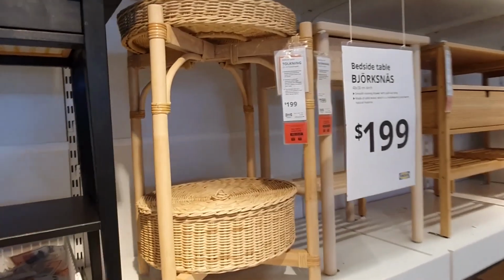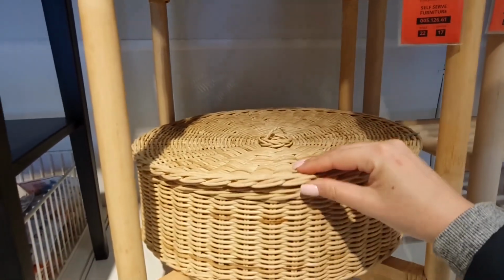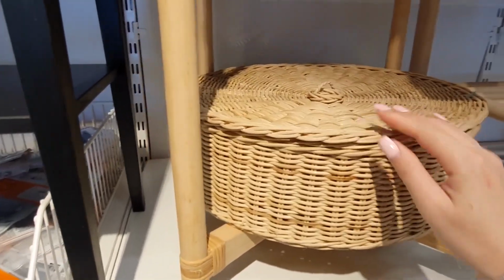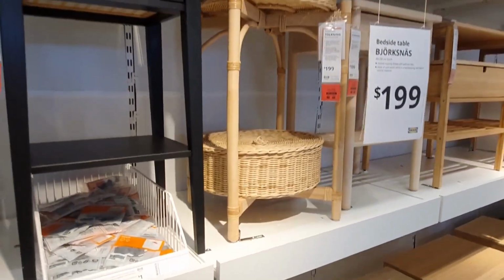This side table totally caught my eye. It is so unique. I've never seen one quite like this before. It's rattan and has this nifty little storage basket underneath with the lid for some hideaway storage. You can remove the whole basket as well, which I thought was pretty cool and gives you a few different options in how you want to use this piece.